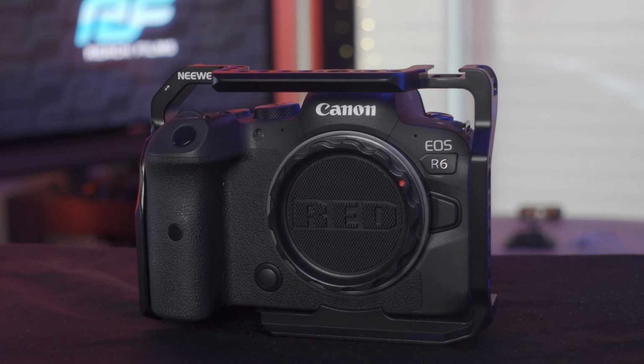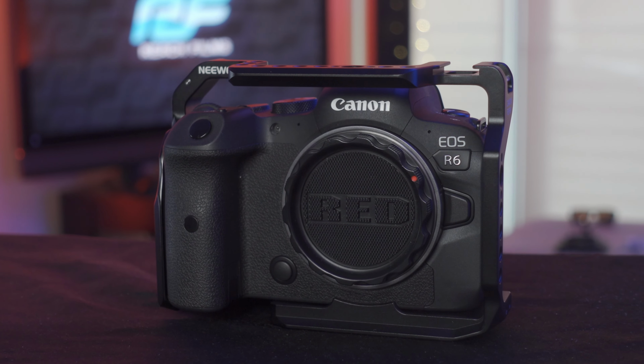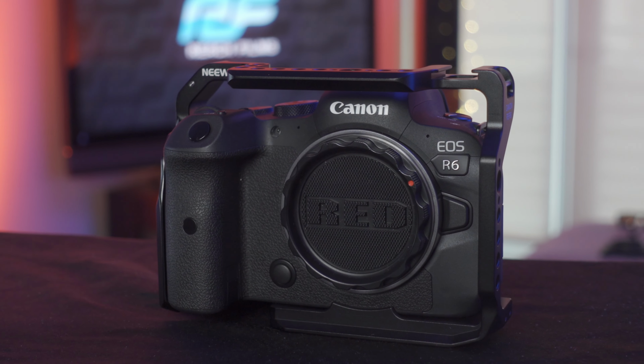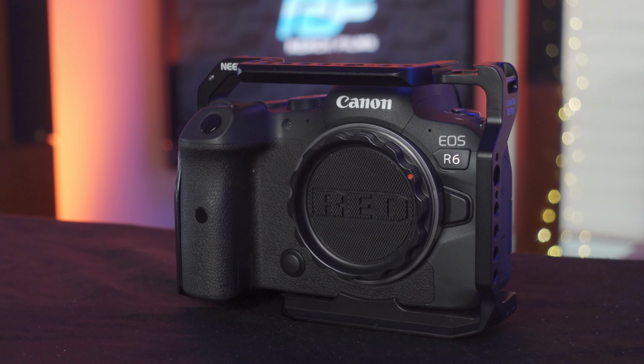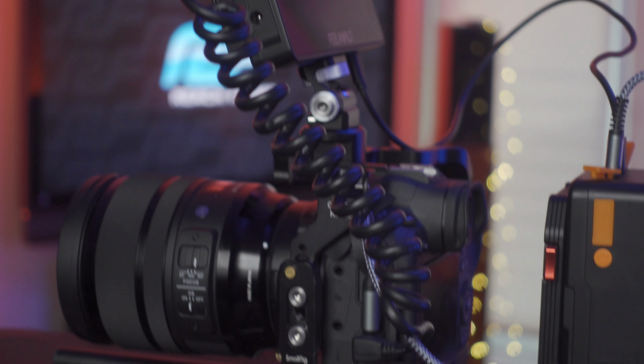Overall, I've really been enjoying the R6. I think it's a fantastic camera in 2022 if you're going to use it for its strengths. I think it's not the best camera for everybody. However, you can use that argument for a lot of different cameras.